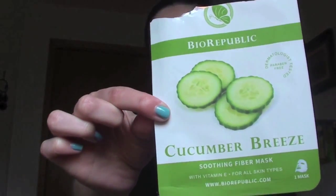The first one was the Biorepublic Cucumber Breeze sheet mask. We got this one in our Ipsy bag. I have 2 more masks left to use, but I tried this one, and it came in the packet here. Opened it up and took it off and put it on your face. My skin felt very nice the day after using this. The only thing that kind of drove me nuts was that it's a very saturated mask.